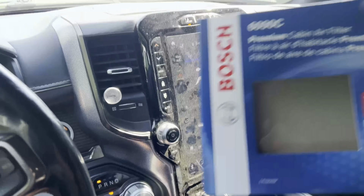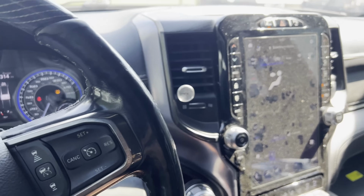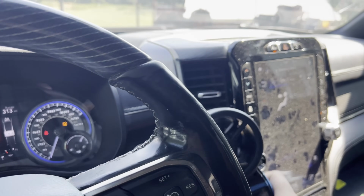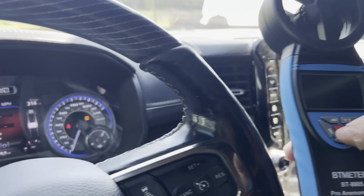All right, the first challenger, the Bosch unit. We'll leave links to each one of these, and you can pick which one you like. But let's see what she does. Maximum speed. Turn the unit on, dummy.